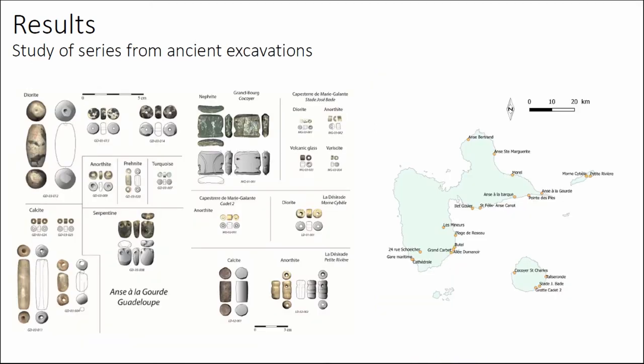We applied the same analytical techniques to artifacts from ancient excavations and even to surface collection artifacts. This allowed us to expand the number of different raw materials used by Amerindians up to 23 for Guadeloupe alone, and we still have a bit of work to do for this island.